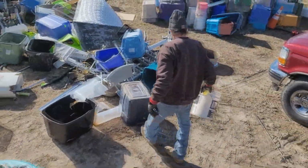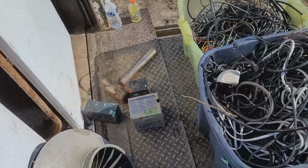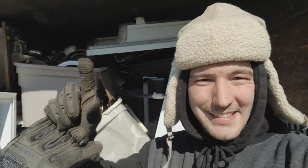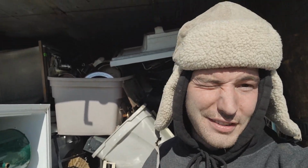Turbine. We got a couple more things of brass. We're going to get that stuff loaded up. Next time we see you guys, we'll be at the scrapyard unloading this stuff and hopefully getting a nice paycheck. I think that's it.